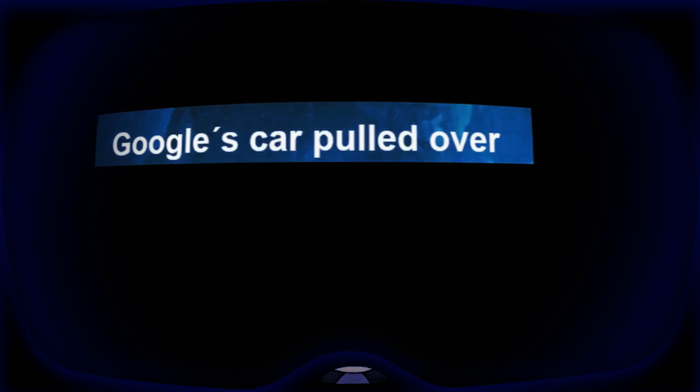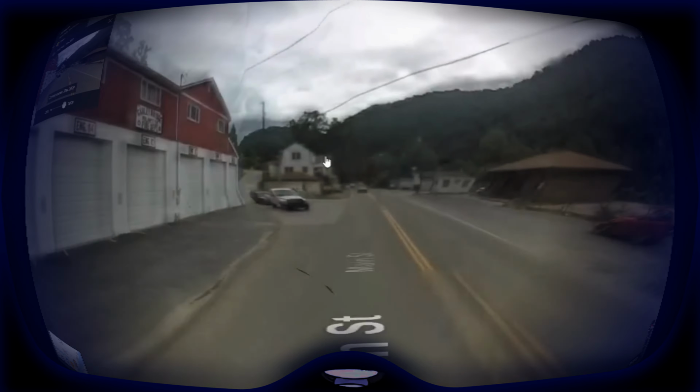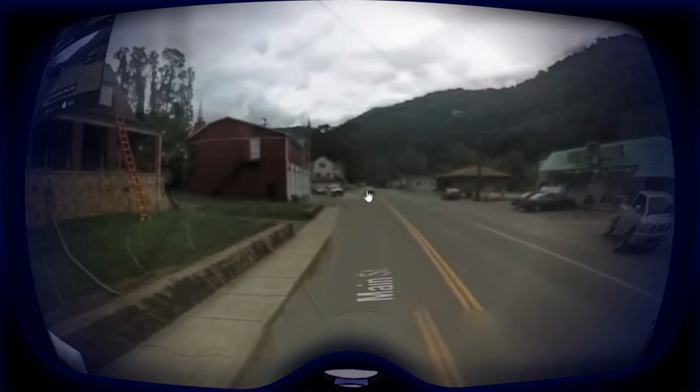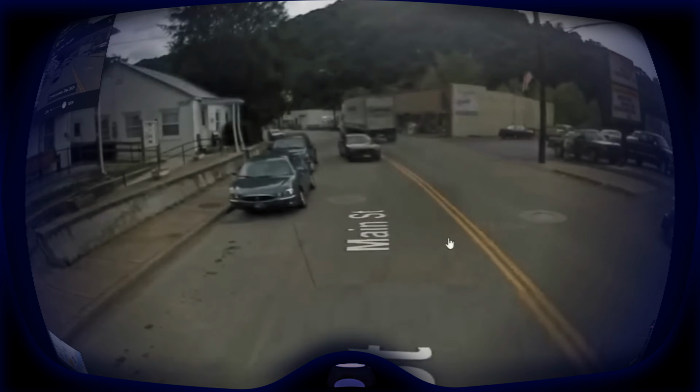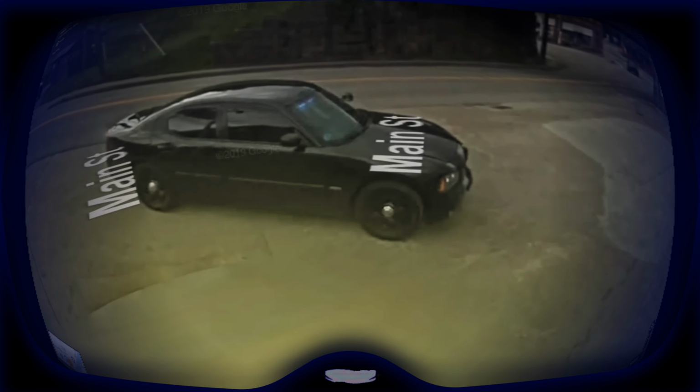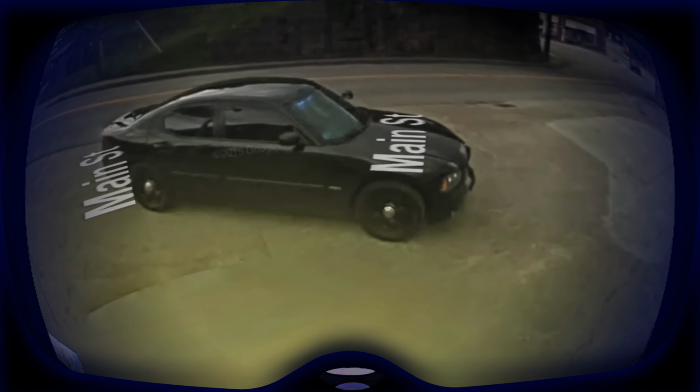Google's car pulled over, so it's probably referring to Street View. If you go into Street View and come into this town called Golly in West Virginia, you can see a police car pop out as you're coming through the town. He follows you for a while, and you can see him turn on his lights and then just pull you over. It's hard to tell why this happened. Maybe the Google car was speeding, or maybe the cop thought the camera on top of the car was a hazard.